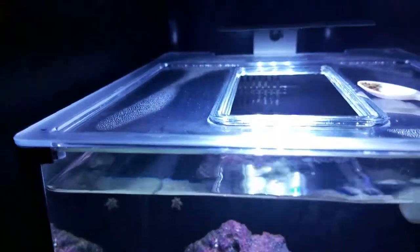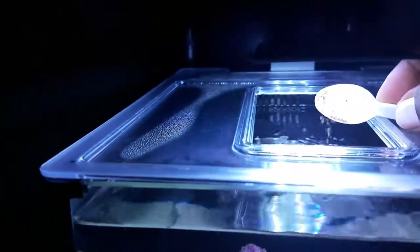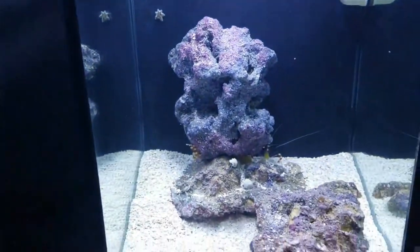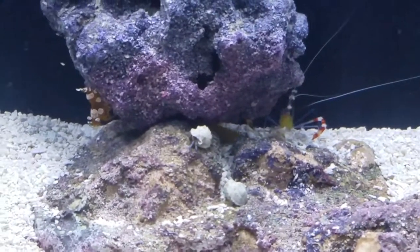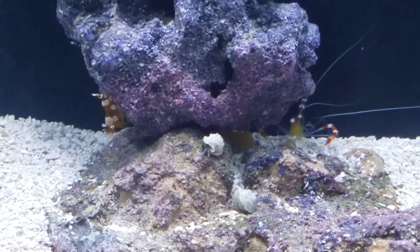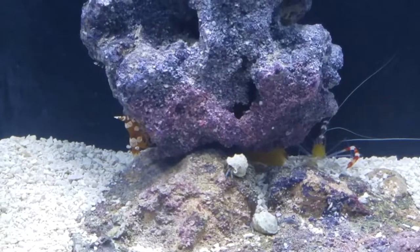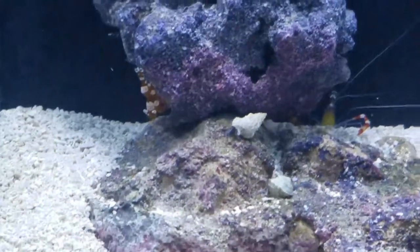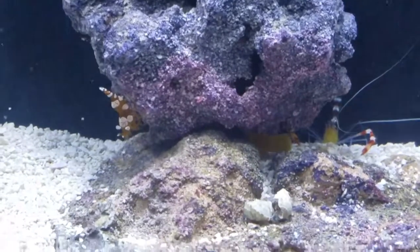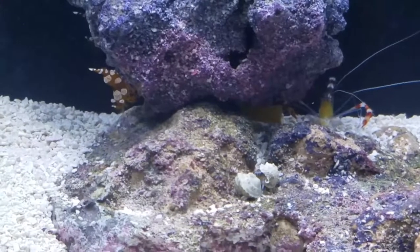So I got it all sheared out and got the nice slot in the top of this tank. Makes feeding super convenient. So it looks like the clown goby is about to react. Maybe he'll come out. Oh. Hermit just got knocked over.